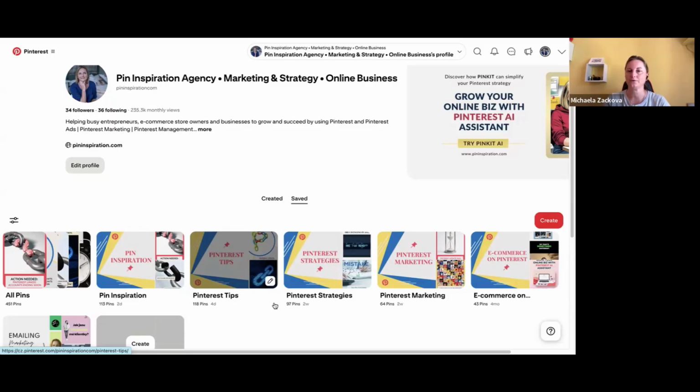And if you have, try to create new boards and also create board sections, which I never mentioned before, like never do board sections because it was kind of harder for the algorithm to find your boards and keywords. But now they changed this and they want you to have between 20 and 100 pins in each board. So that's a super tip for you to have a look at your boards, and it's a big part of the strategy.